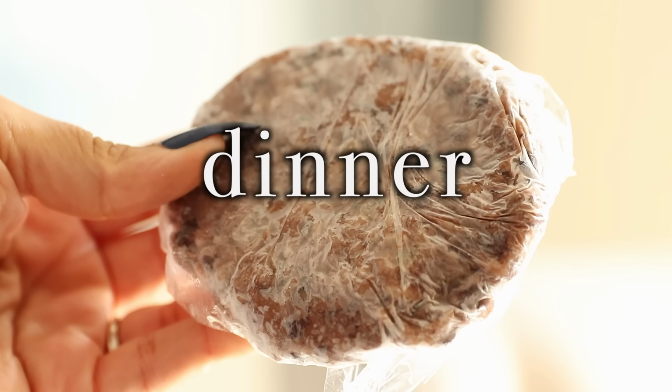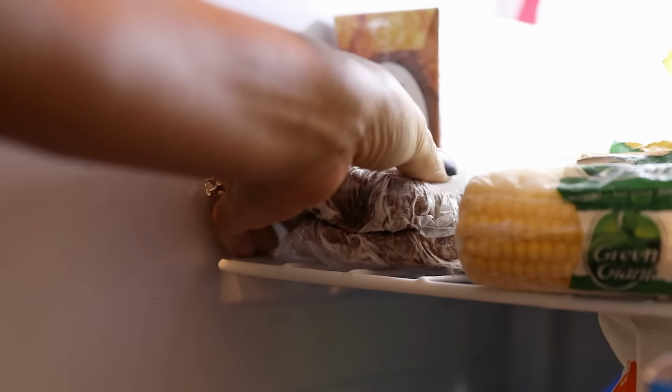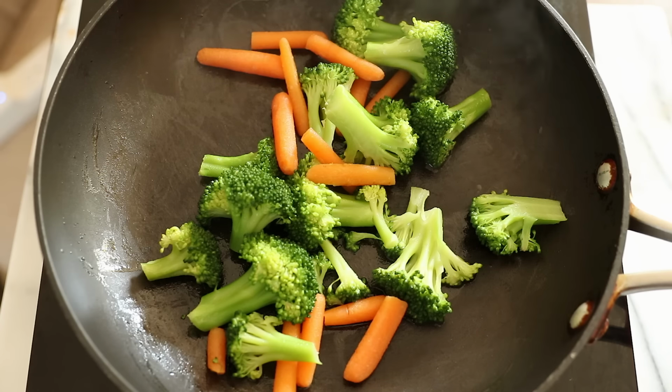Dinner time, I had a black bean burger. This is homemade. I usually always have these on hand. I make a bunch at a time and then I store them in my freezer so I can grab one whenever I get a hankering. These are so convenient. I just pop them onto my little grill for a few minutes.